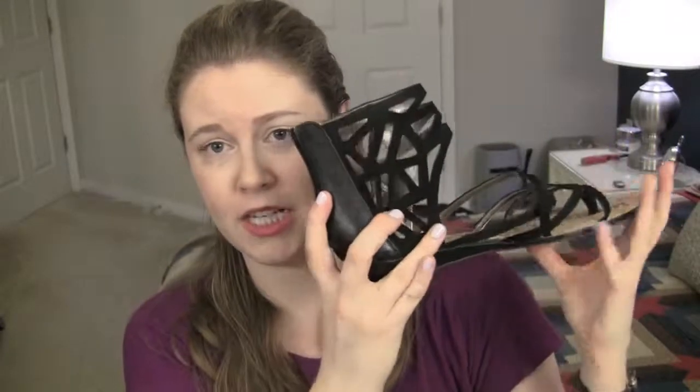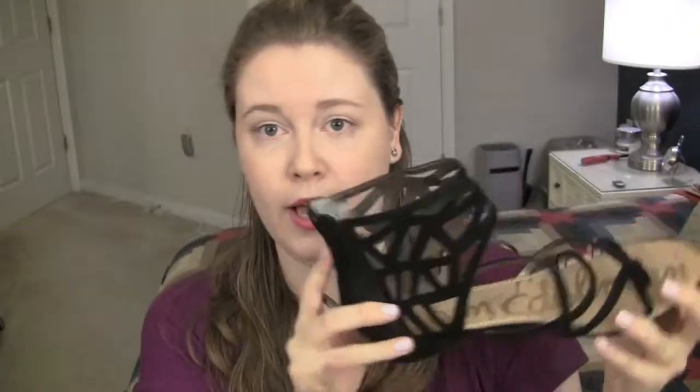I think since it has this to keep it on your foot, it's not as big of a deal. If I do get a pair of GGs, I might size down on my initial try, because with sandals they can be on your foot tighter, if that makes sense. So anyway, I like these. I think they're pretty attractive and good for the price. So some summer sandals for you.